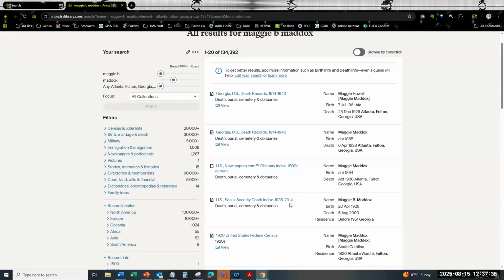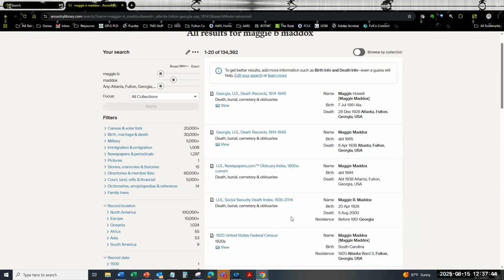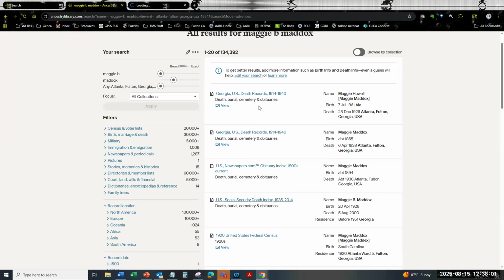With the search results, you can actually hover over the link and it'll give you a preview so you can see some additional information about the person. Just based off of what I'm seeing here, this looks like a match because her birthday is April 20th, 1928. She did pass away August 5th, 2000. So I'm going to go ahead and, since I love using tabs, right click and open up a new tab.